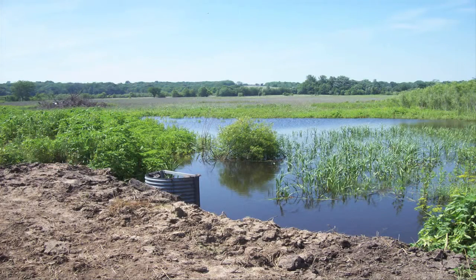Here we've got some button bush. Again, it's a native species, but it can be invasive. And so in our management, what we'll do is actually just raise the water in the summertime, and we can subdue it a little bit. We don't want to completely kill it, but we don't want a solid mat where nothing else can survive.